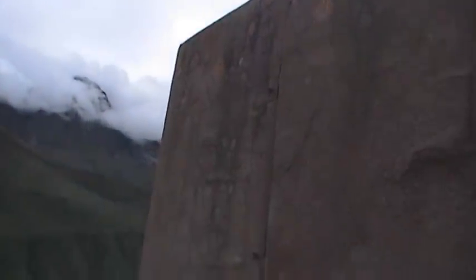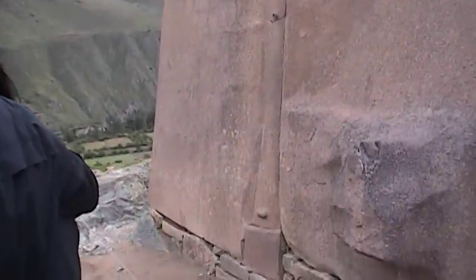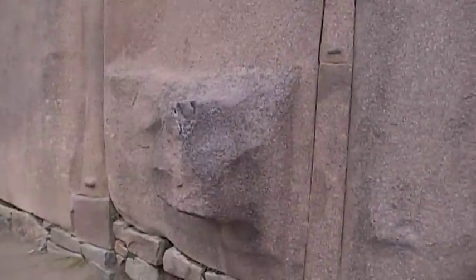And another important feature is this very complicated chicana, which is relief carved into it. 1, 2, 3, 4, 5, possibly 5 or more levels. And if you look carefully, there are many other subtle three-dimensional or bas-relief carvings in these faces. This one's kind of obvious, but other ones.